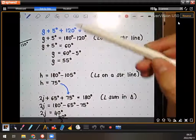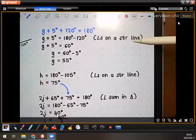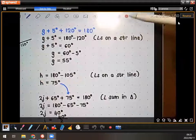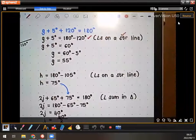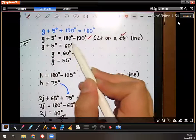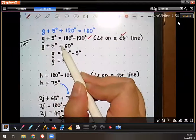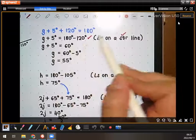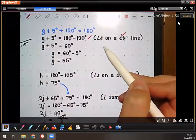Then your next line would be, now I'm minusing 120. It's fine if you write that first with your reason next to it. Either way, whether you have that line or that line, you will get a mark for it and a mark for your reason, for showing me that you know that the two angles on a straight line add up to 180. 180 minus 120 is 60. It's even okay if you wrote this as your first line, but then your angles on a straight line would be next to that. Whatever your first line is, you need to have angles on a straight line next to it.